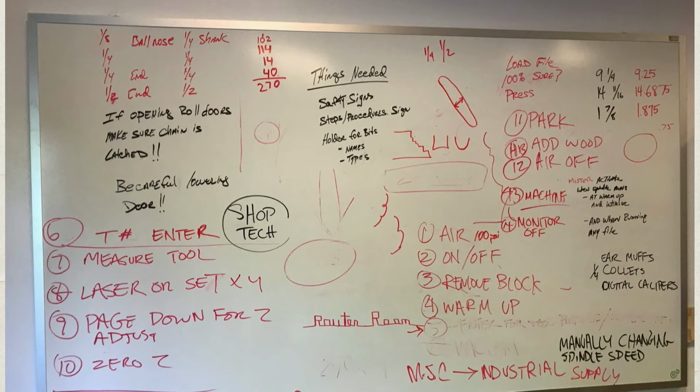These are just our instructions. This is our manual of how to run the CNC. Yeah, I don't understand any of this, by the way. I just want you to know.